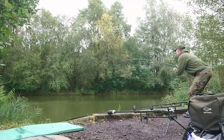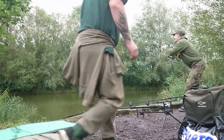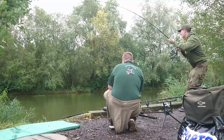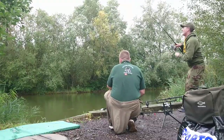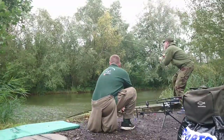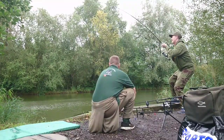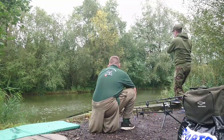Get in, brother. Get in. Oh my god. I've not felt a weight like this before, in all the years we've been fishing. Oh my god. She looks a lump. Oh my god. Look at that. Absolutely gorgeous. It's just a matter of time, isn't it, Dan? Oh my god, see the size of that, mate. Yeah, come on this side, then.